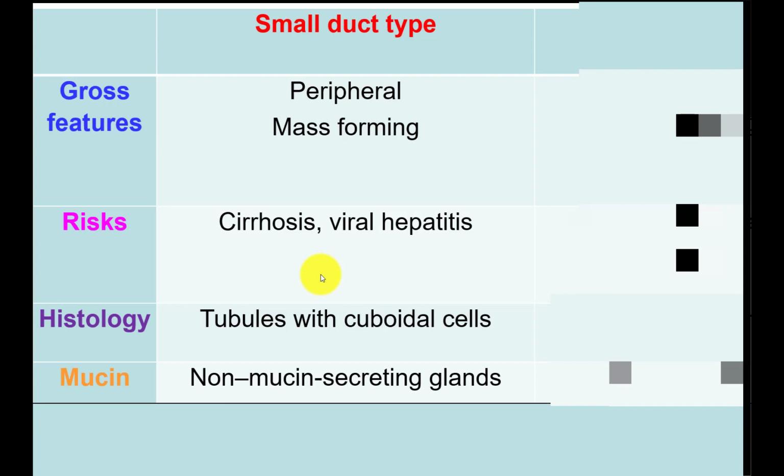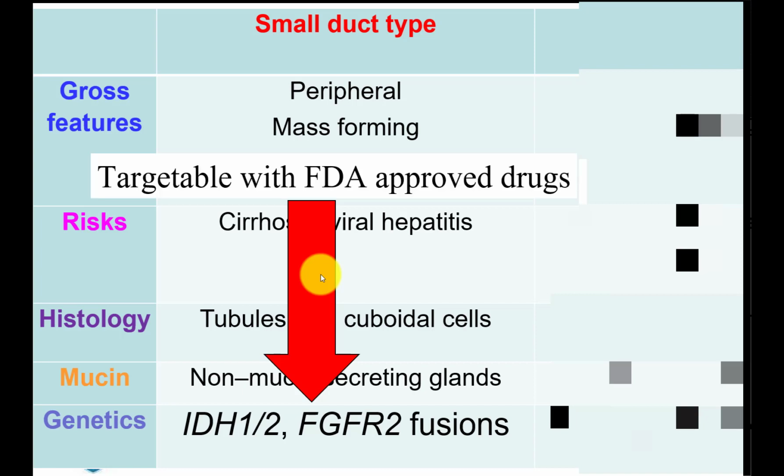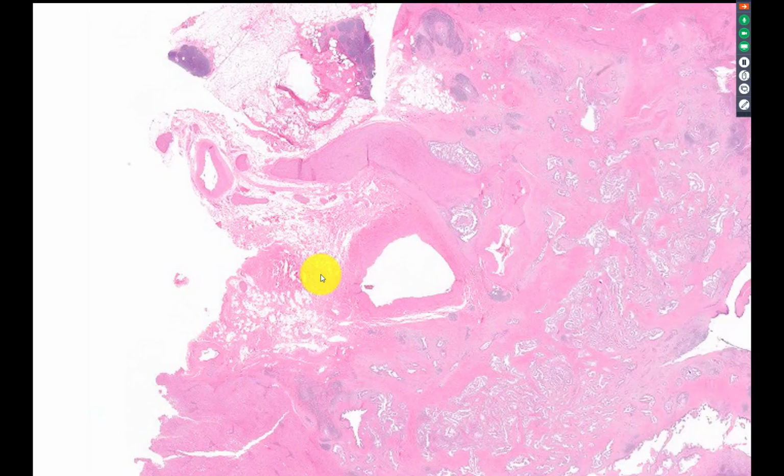So I'm going to leave this table for you to admire. But I think the most important distinction between the two types I want to emphasize, and for a very specific reason, is that the genetics are very different. And both of these genetic alterations, IDH1-2 mutations and FGFR2 fusions, have targetable FDA-approved drugs available now as of this year, right? So this is why you need to make the appropriate diagnosis of cholangiocarcinoma and subclassify it, because then they can get appropriate sequencing and potentially targeted therapy. So the world of cholangiocarcinoma is changing very, very fast because of these new FDA-approved drugs.